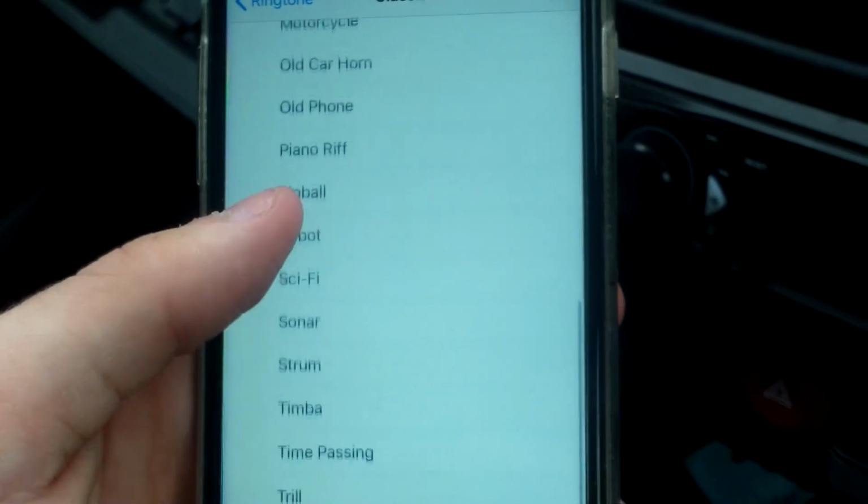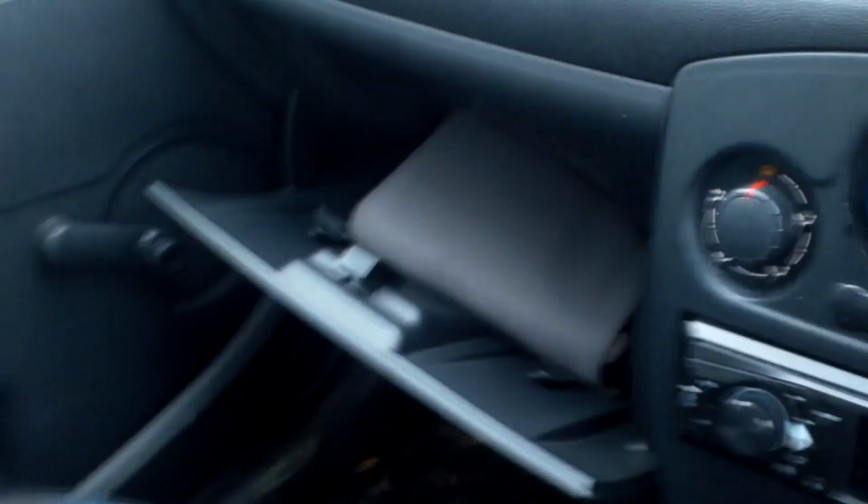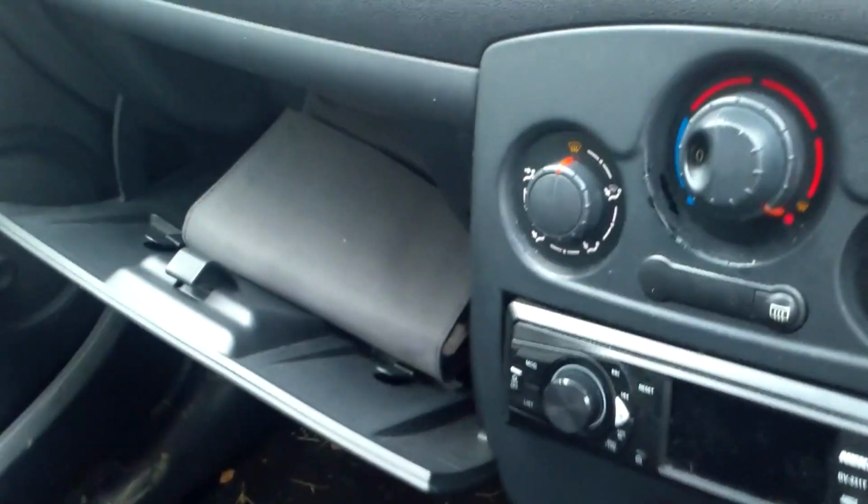I'm going to make my phone ring by going on the ringtones and just selecting which ringer I want. And I'm just going to record that. Literally, simple as. I'm doing it in the same place that it is in the film, just so all the acoustics are exactly the same.